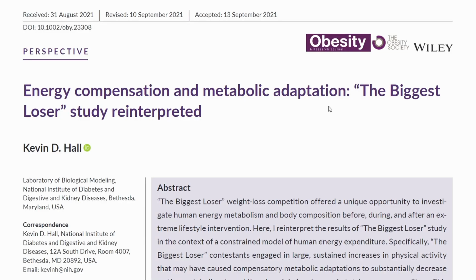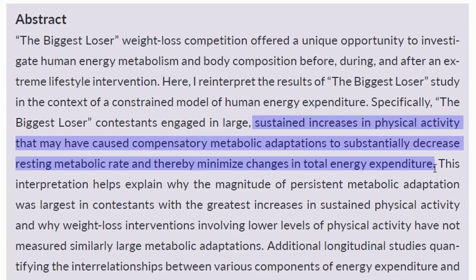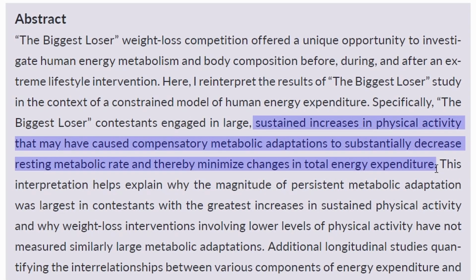Data gathered from the Biggest Loser study suggests that sustained increases in physical activity may have caused compensatory metabolic adaptations to substantially decrease resting metabolic rate that thereby minimize changes in total energy expenditure. In other words, if you spend a lot of time doing cardio workouts, the body seems to adjust and becomes more efficient at holding on to that stored energy, which is what you don't want when you're trying to lose weight.